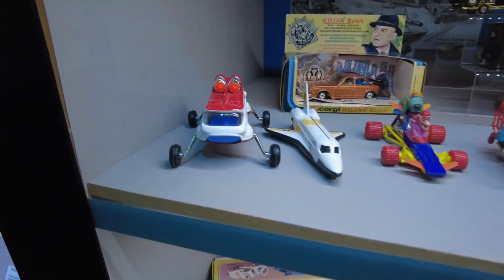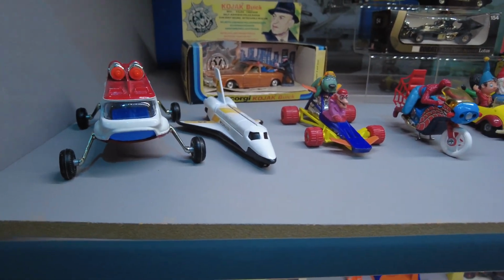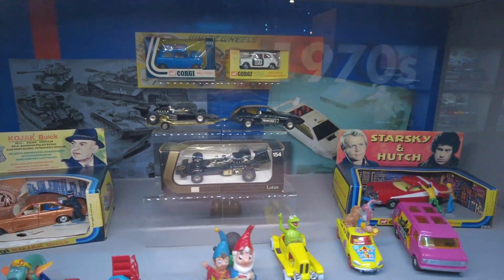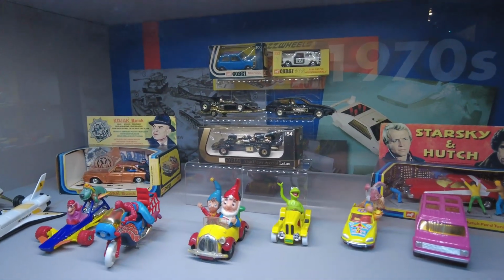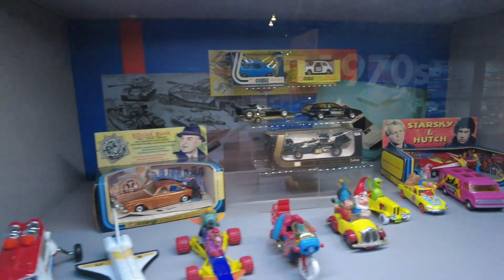At the top here there's the Space Shuttle, Moonraker Space Shuttle from James Bond, very, very popular. And this over the back here, the Lotus John Player Special set. I remember having those as a child. Can you imagine giving children toys now with tobacco advertising on it?